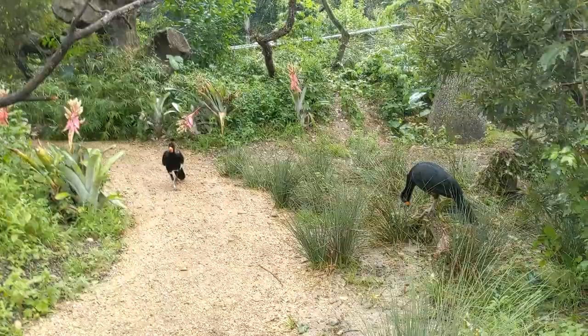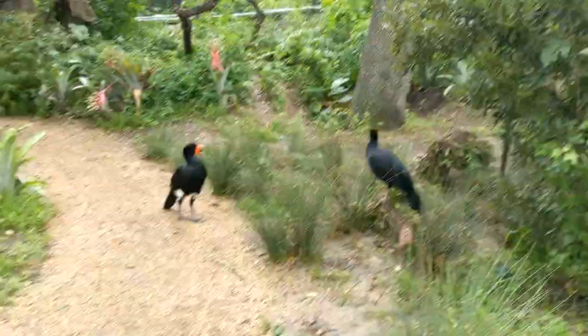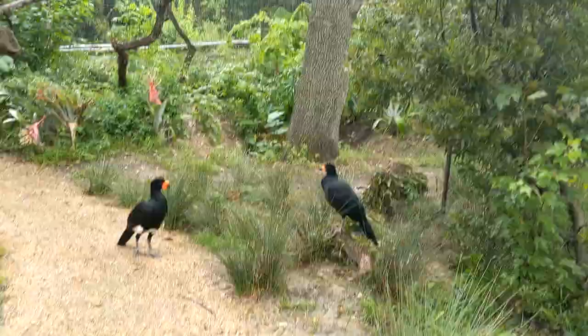Some more fun birds. My daughter said it looked like they had pumpkins on their beaks, which I completely agree with. I think these might be another species of curassow.